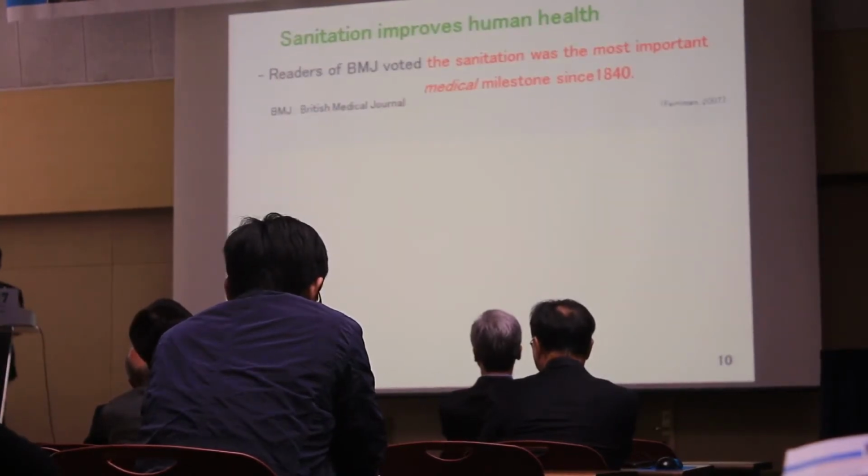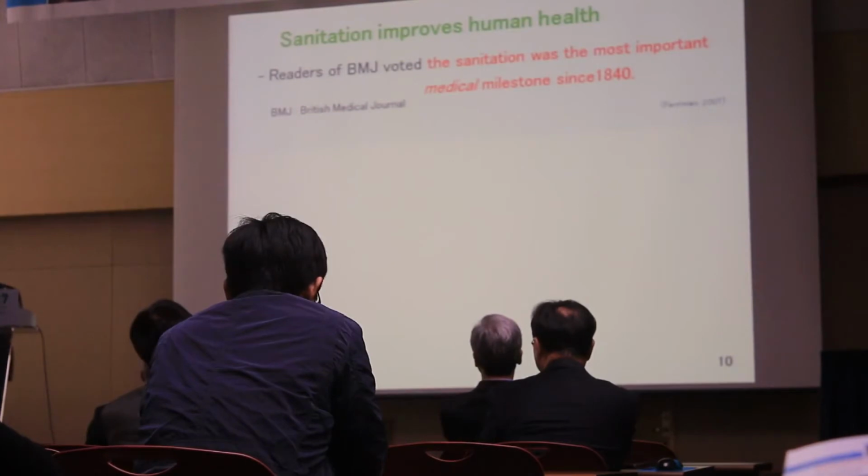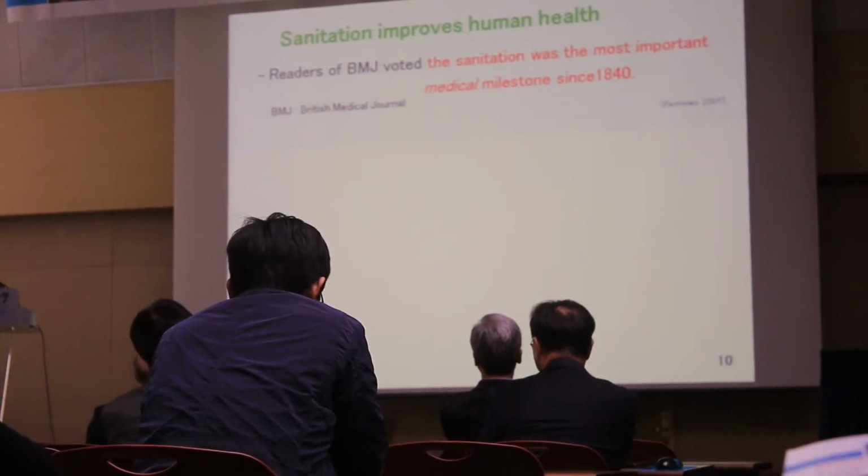So using those technologies and concepts, in the last 100 years, sanitation improved our human health quite a lot. And there is a quite interesting report that readers of the British Medical Journal voted that sanitation was the most important medical milestone since 1840. It's not scientific, but it's quite interesting comments.